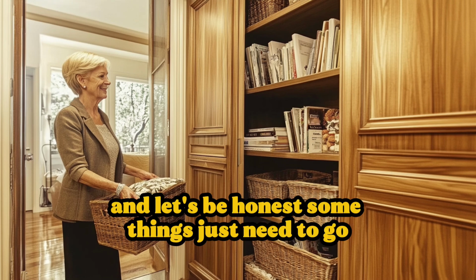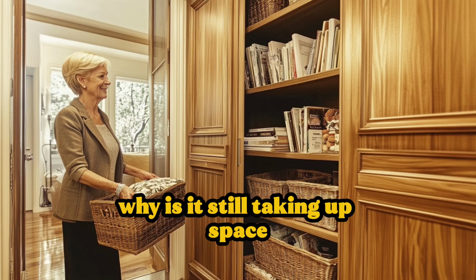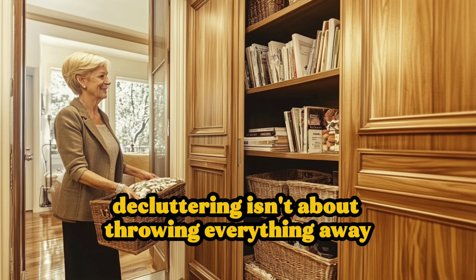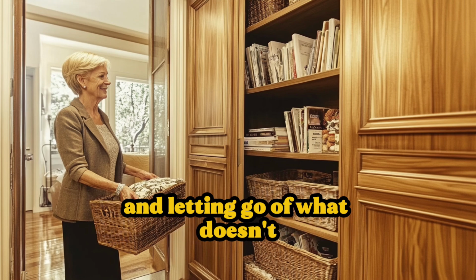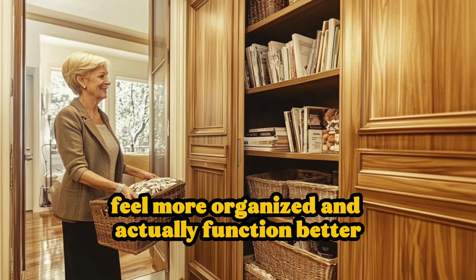And let's be honest, some things just need to go. If you haven't used it in years and it serves no purpose, why is it still taking up space? Decluttering isn't about throwing everything away. It's about keeping what adds value and letting go of what doesn't. The right storage solutions make your home look cleaner, feel more organized, and actually function better.